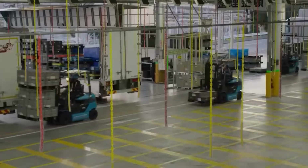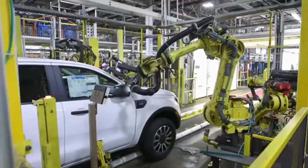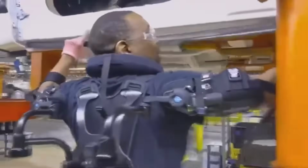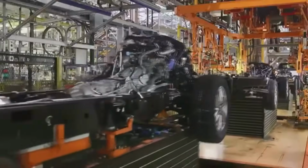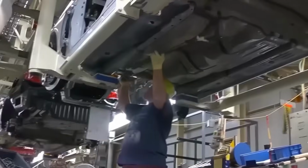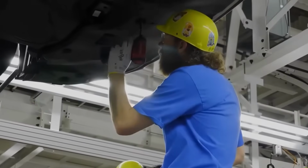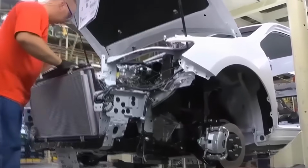This process continues with the installation of glazing, lighting elements, bumpers, wheels, and various trim components. Every part is fitted under strict quality standards with gap alignment and surface flushness, checked visually and digitally using laser systems. During each step, workers remain empowered to pull the andon cord if they detect an anomaly, reinforcing Toyota's belief that quality is built in, not inspected in.